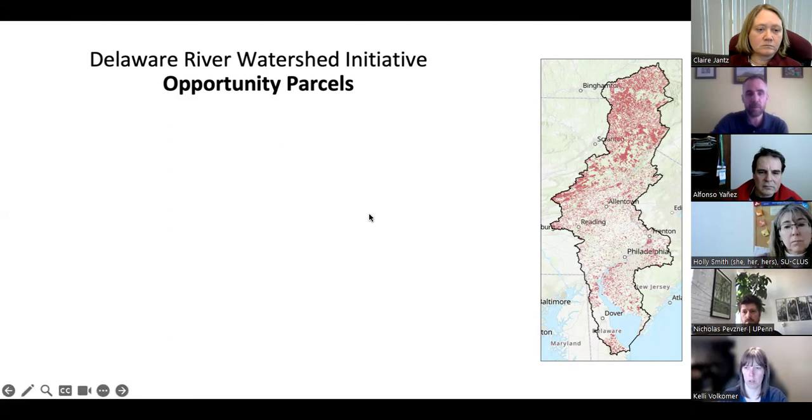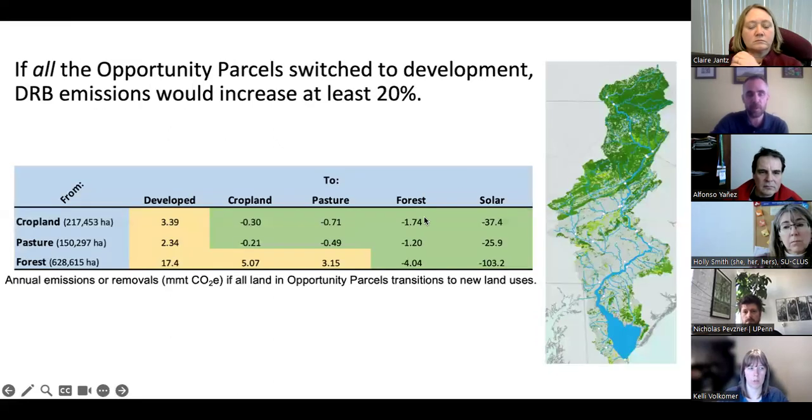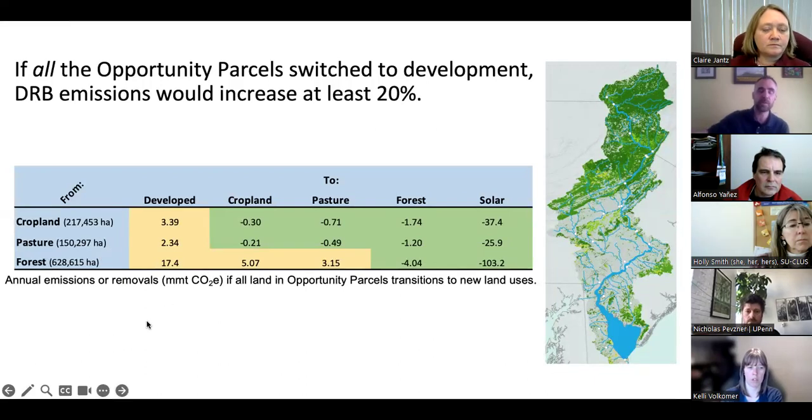So given those numbers I just showed you, there's a tremendous climate potential in whether and how those parcels are conserved and managed moving forward. If all of those parcels, and that's not to say this is going to happen or is likely to happen, but just to bracket it, if all of those parcels currently in cropland, pasture, or forest were lost to development, it would mean increasing the greenhouse gas budget of the region fully 20%. So potentially a very large swing.